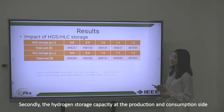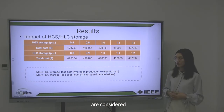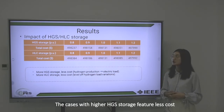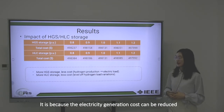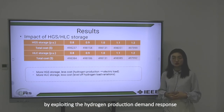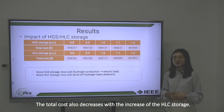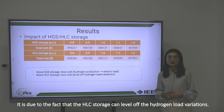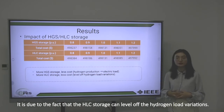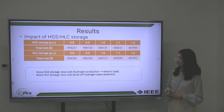Secondly, the hydrogen storage capacity at production and consumption side are considered. The cases with the higher HGS storage feature the less cost. It may be because electricity generation cost can be reduced by exploiting the hydrogen production demand response. The total cost also decreases with the increase of HLC storage. It is due to the fact that the HLC storage can level off the hydrogen load variations.